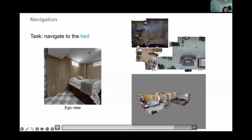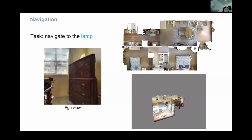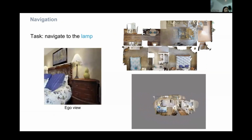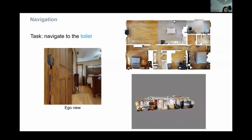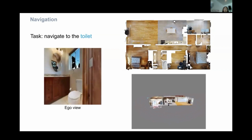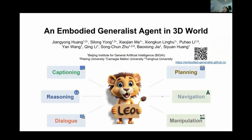And at the last, we want the agent to have the capability to move. So we also train the model with the navigation task, and the input for the model is an egocentric view and also the target image. For example, this task is navigate to the toilet. So the model needs to observe the egocentric input and output the action space like turn around, turn right, turn left, or go straight, this kind of action. And finally, it should achieve the goal.